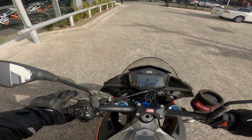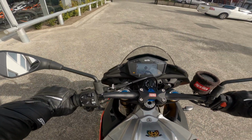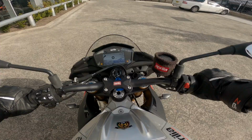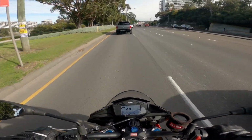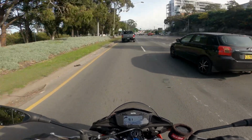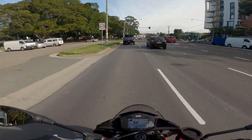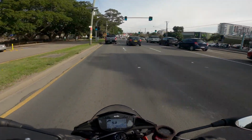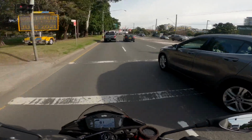Very different bike. Everybody's been telling me I've got to ride this thing, so here we go. Wow, what a machine. So cool. Now I haven't got time to get this all the way back to the hood, so this is just a quick first impressions video. Everyone's been telling me I've got to ride this before I make a decision on my next bike. You've got to try an Aprilia.